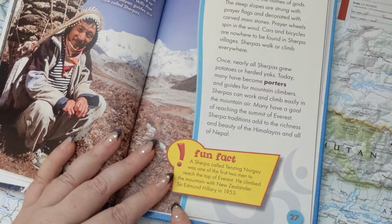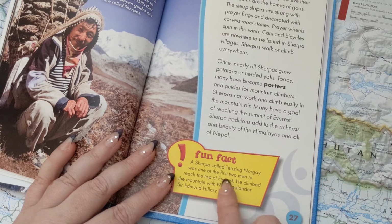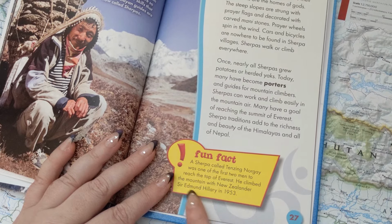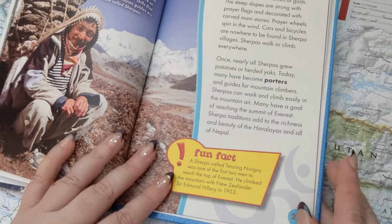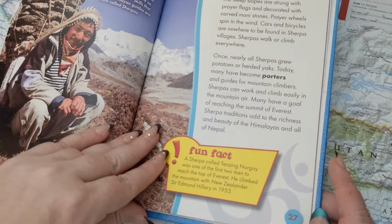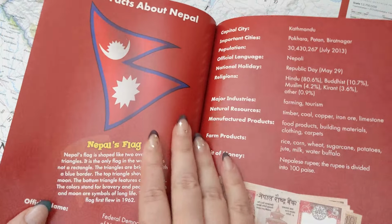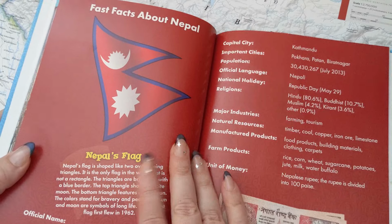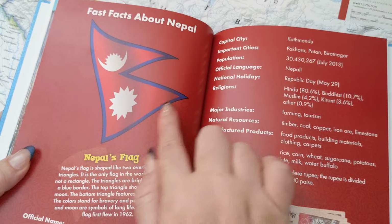But anyway, fun fact, a Sherpa called Tenzing Norgay was one of the first two men to reach the top of Everest. He climbed the mountain with New Zealander Sir Edmund Hillary in 1953. And that's the end of the book, but we'll read some of these facts about the flag here. Here's Nepal's flag.